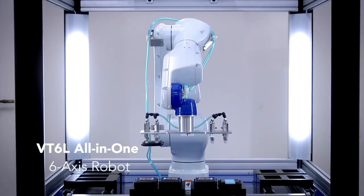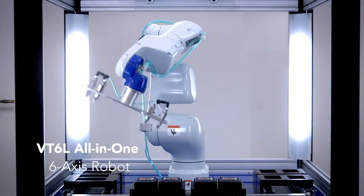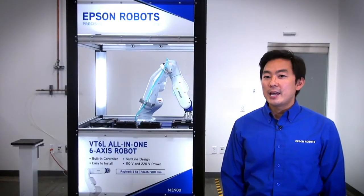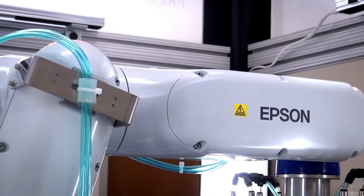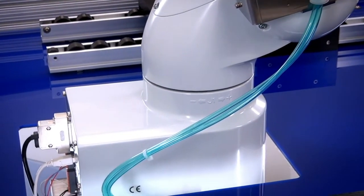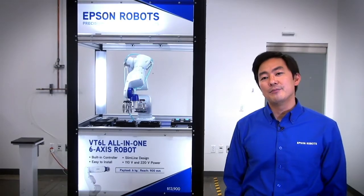The VT6L is a powerful 6-axis all-in-one robot with many features, making it an ideal solution for most simple applications. Today, I want to demonstrate how the VT6L works on battery assembly applications. This is the standard VT6L model in a tabletop mount configuration. The robot is currently running on 120-volt power, commonly found in any business environment.